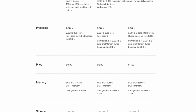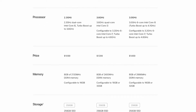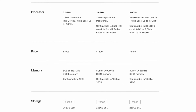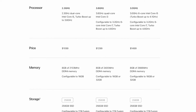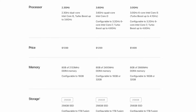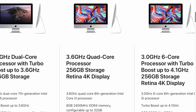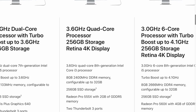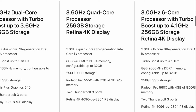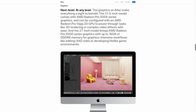When we're looking at memory or RAM, it comes with 8 gigabytes of DDR4 memory clocked at 2400 megahertz. Having 8 gigabytes of RAM is very standard. For some reference, 8 gigabytes of RAM should be enough to edit 4K video. It should also be more than enough RAM for day-to-day tasks, for having a few Safari tabs open and maybe some video playing in the background and some music. Having a look here at graphics, you get a Radeon Pro 555X with 2 gigabytes of GDDR5 memory. It's a very capable graphics card to have, and it's nice that you have dedicated graphics on this machine.